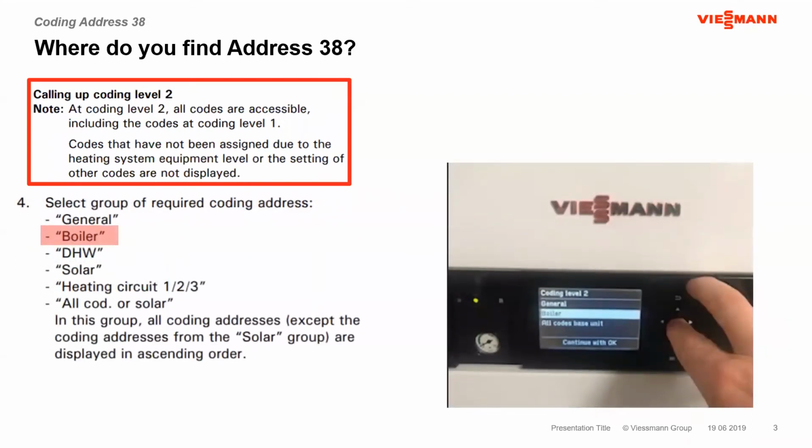And then from there, we are going to scroll to boiler. In the multi-boiler application, you see the choices there, and the menus are limited, basically general and boiler. If you're in a standalone application, you would see a lot more information. If you had domestic hot water, you'd see a DHW there on the menu, and if heating circuits, etc. We're going to hone in on just that one area of the menu that you're going to see in both multi and standalone applications, just the boiler.